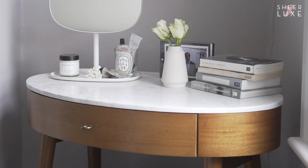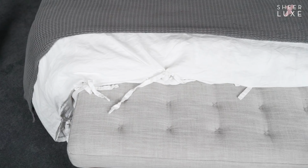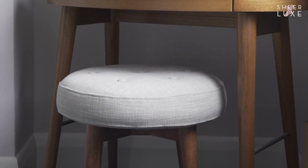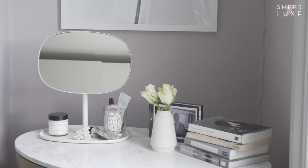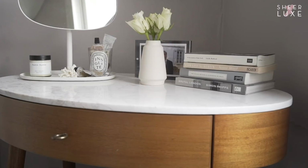The dressing table, bench and bed are from West Elm. They're all part of the same range. I think it's a mid-century range with the dark wood. The dressing table has a beautiful marble top, which brings a bit of understated luxury to the room. The small mirror is from Norman Copenhagen. I quite like that it has a little tray base so you can put a few lotions and potions in it.